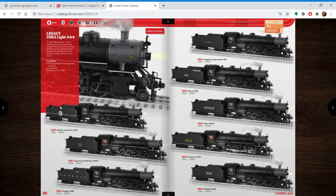Next up, we have the 282 Mikados. If I was to do one, I would do the ACL, just because it's a road name you don't really see very much, but the cost, in my opinion, outweighs what you get. I mean, for $1,300, it's a beautiful piece, but it should be max $1,000. I think they're kind of biting their tail off a little bit with this, but what do I know?